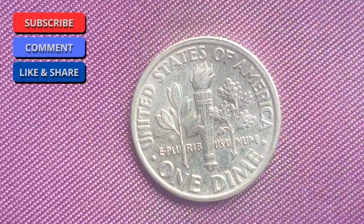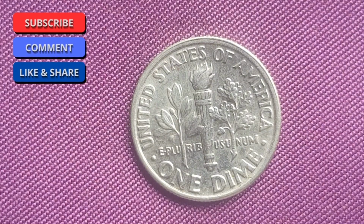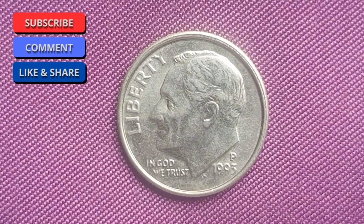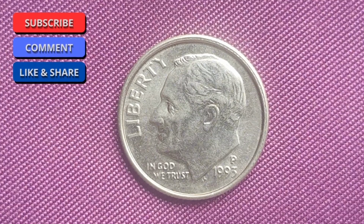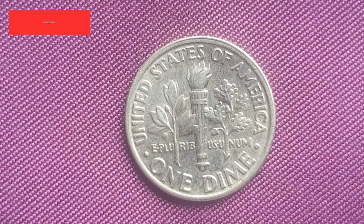The reason behind such massive value? Population scarcity. The number of 1993 Roosevelt dimes graded at PR70 Deep Cameo is incredibly small. The fewer perfect examples that exist, the more aggressive collectors become. Add to that the increasing popularity of proof coin collecting in the US, and you have the perfect storm for skyrocketing prices.